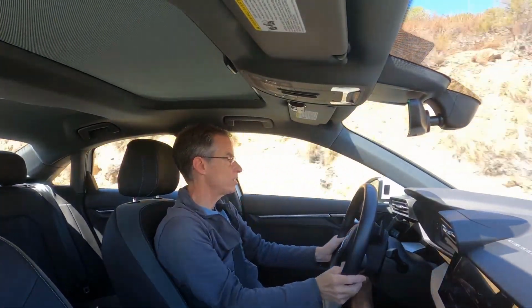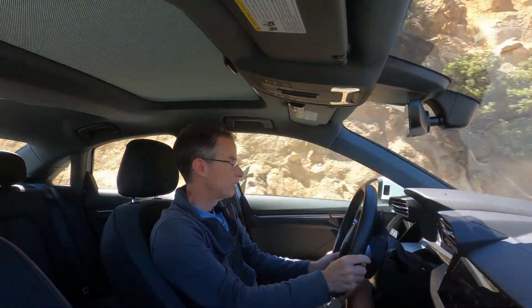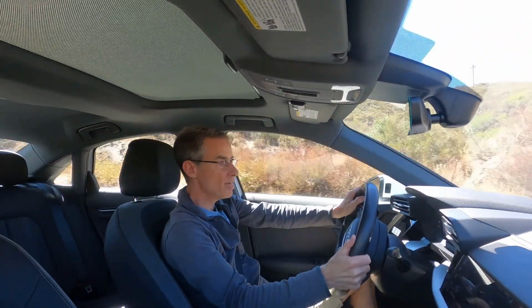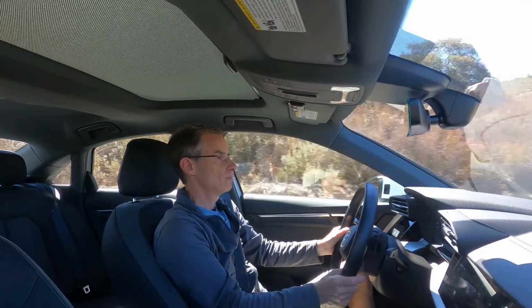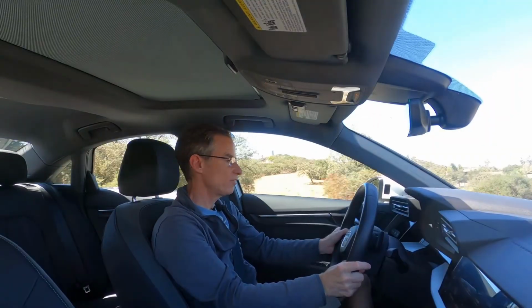Now, in these tight twisties, there's a little body roll. There's no adaptive suspension here, really, and with just a couple of steering corrections, it handles pretty well. And I am very happy with these Pirellis. All season or not, these aren't bad. But you can definitely have some fun with it.